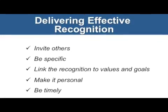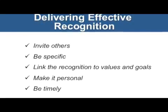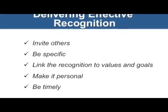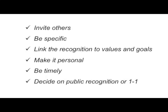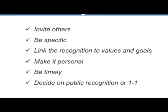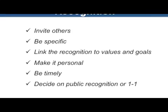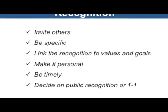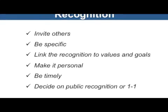Be timely and don't delay with your recognition. Immediate recognition is very powerful because it helps an employee link their behavior with what you want and expect from them. Finally, decide whether it's important to publicly recognize your team member or to do it in a more intimate, one-on-one setting. This is all about understanding your people at an individual level. Remember, a one-size-fits-all approach to leadership isn't that effective. So part of your role as a leader is to understand how each of your people prefer to be recognized.